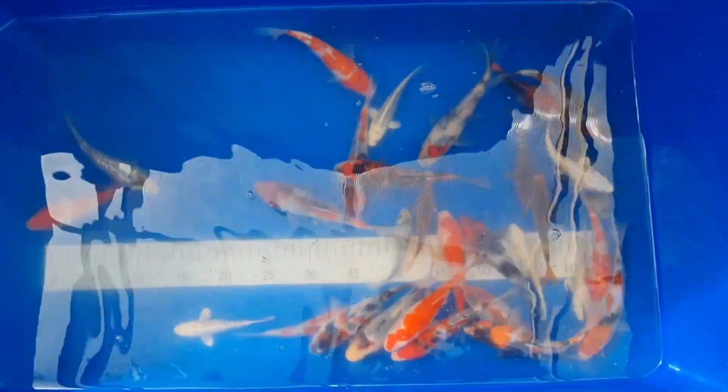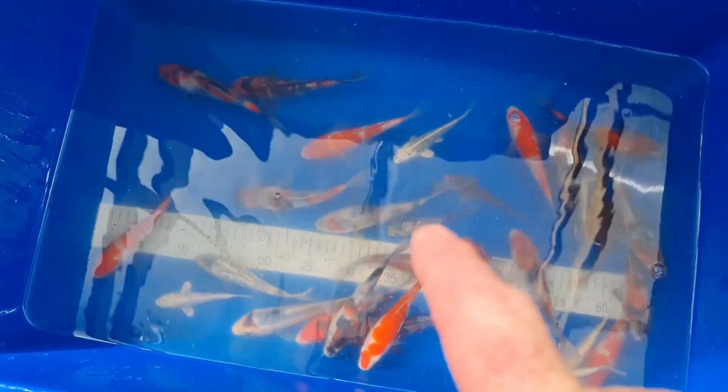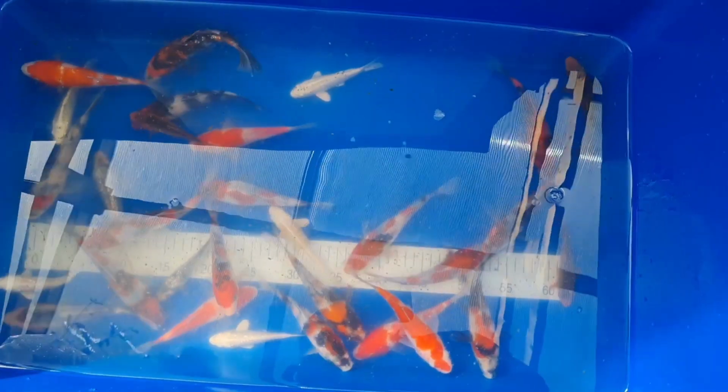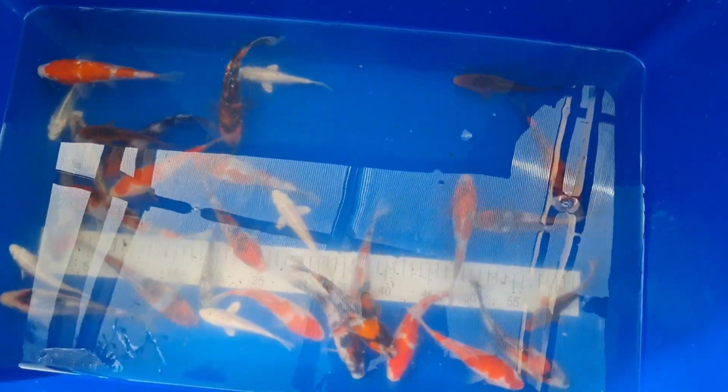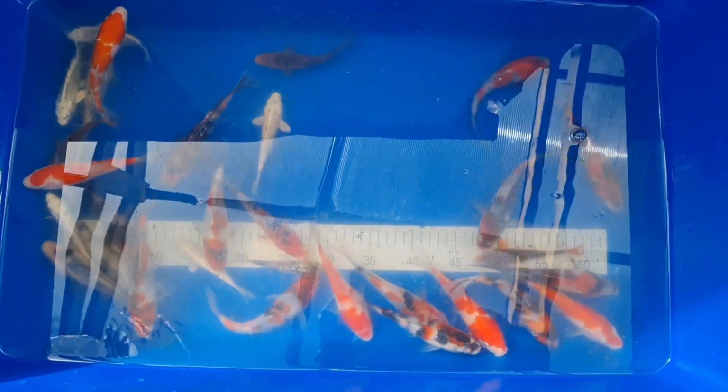Again, another lovely batch. Benigoi, Sanke, there's quite a few Sankes in here. Again, very nice bowl.